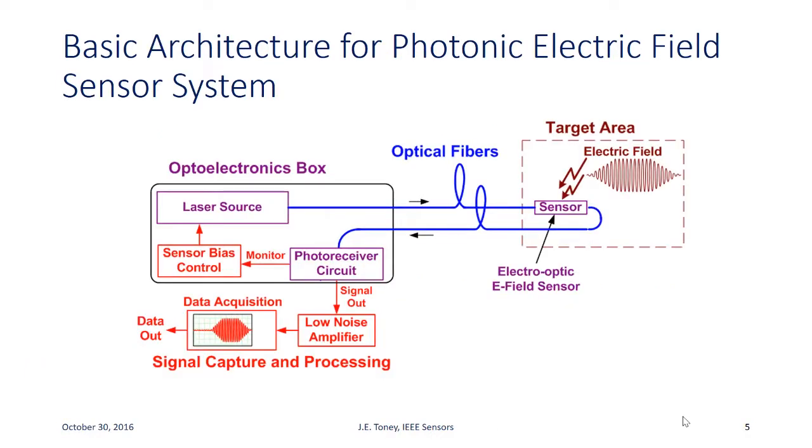So here's a basic block diagram of a typical electric field sensor system using an electro-optic device. Since it's an optical device, we have to have a light source, which in most cases is a laser, although other kinds of sources like superluminescent diodes or ASC sources can be used as well. And light from the source is connected to the sensor, which is placed at some remove from the instrumentation, through in most cases, a polarization maintaining fiber optic cable. There's one thing about electro-optic devices, they're highly polarization dependent. So you have to control the polarization of light that's going into the sensor.